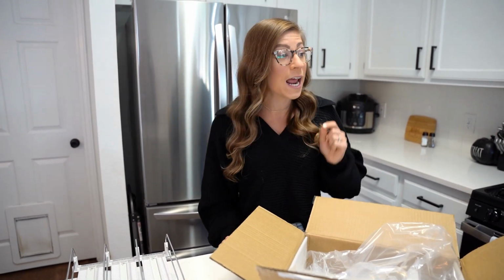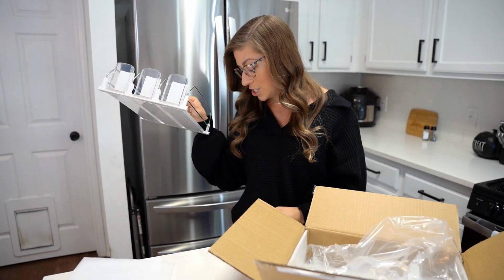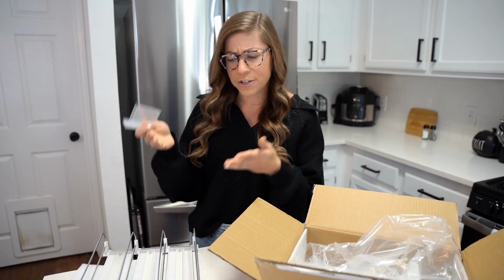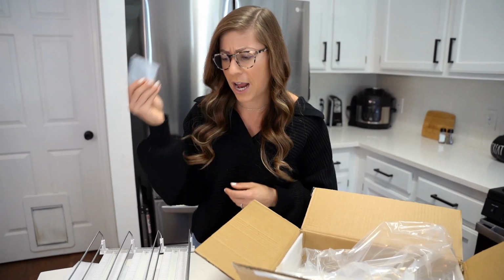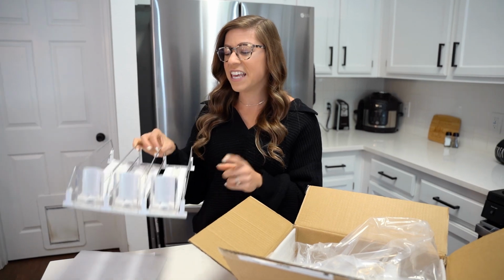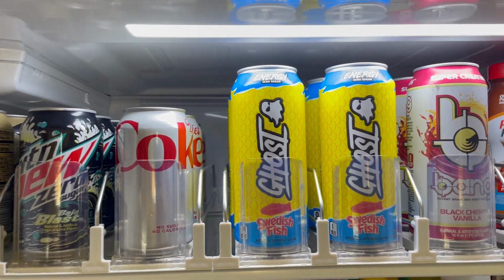I went on Amazon and I made the mistake of just ordering one of these without measuring the dimensions of my fridge. By the way, it comes with these sticky pad things you can put underneath. I have not used it for any of them and they've all stayed put. But I just ordered one and when it came in, I realized it did not fit my fridge. So definitely measure first. I think this one is like 13.5 inches deep, but it fits perfectly in our fridge.